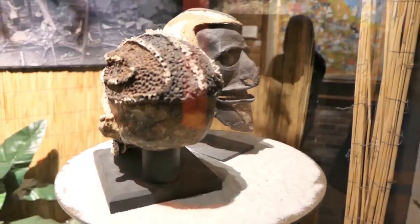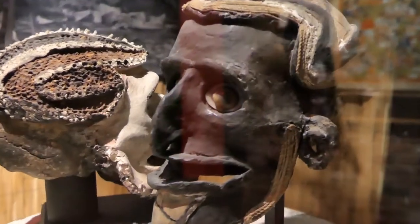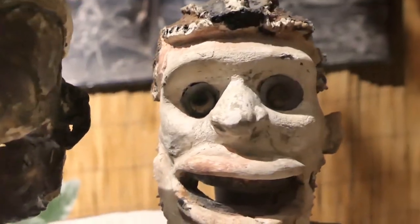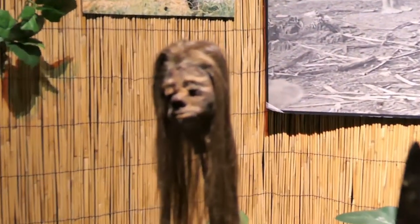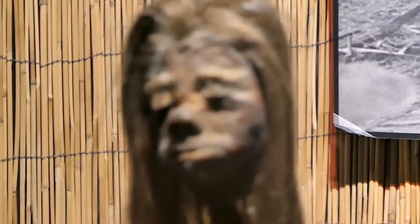So that's pretty gross. Here we've got some ancestor heads from New Guinea. Here, let me get in there a little bit. Look at them eyes. Let's see as this guy comes around. Oh yeah. That's pretty weird. And as you might be able to tell from the narration above, there is a shrunken head. A real shrunken head.